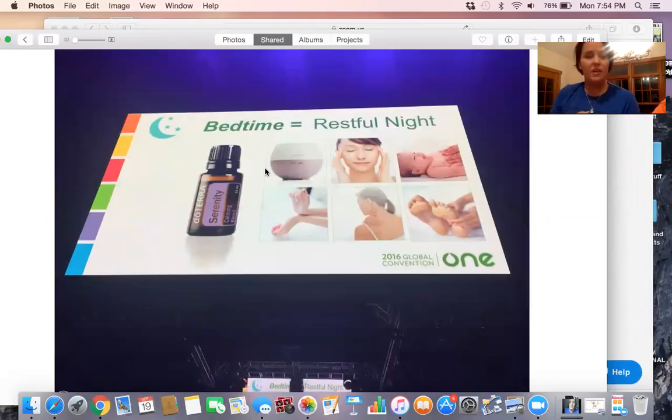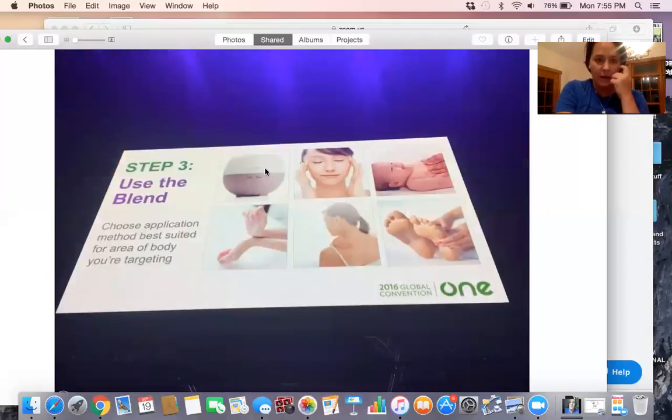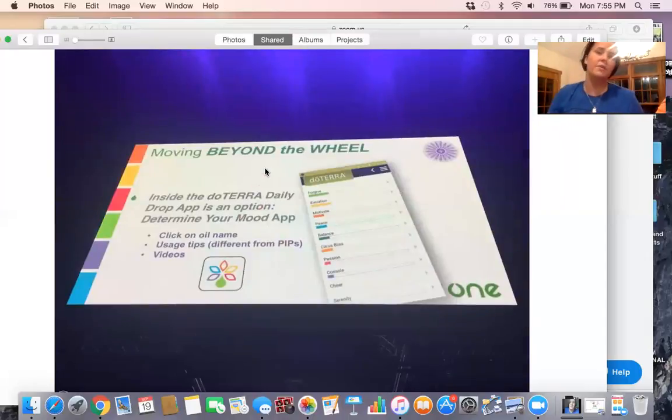And then you've got the new Serenity Complex, which the old one is going to be replaced with. The old one will not be available. It's going to be completely eliminated, and the new blend will now be sold in its place, which, like I said, is better.